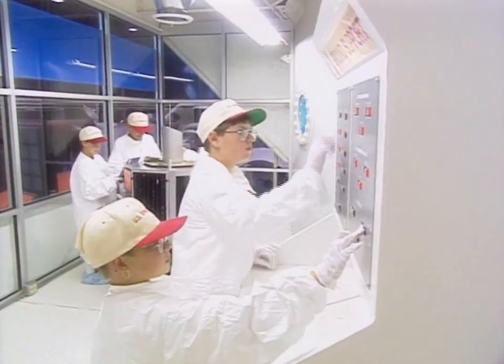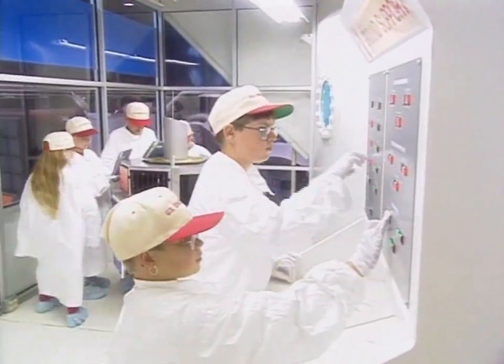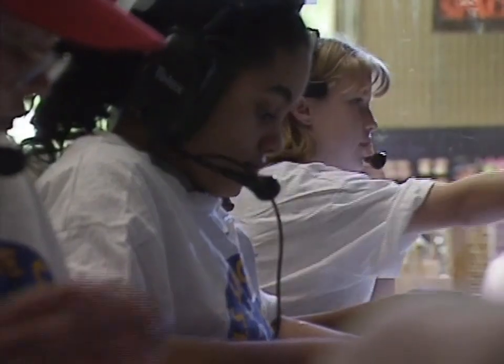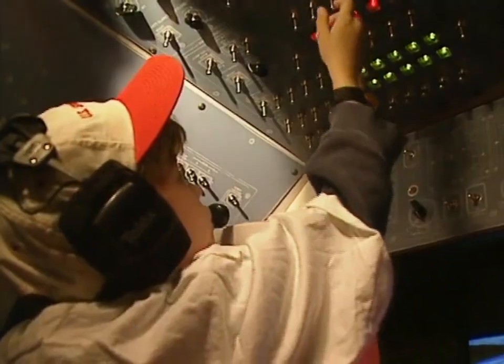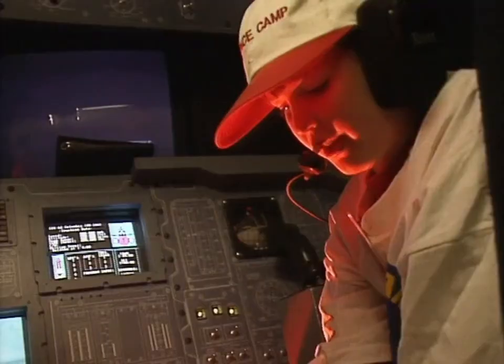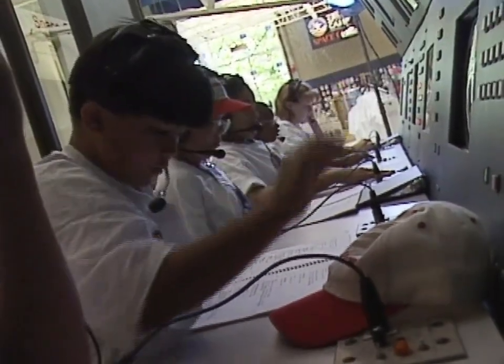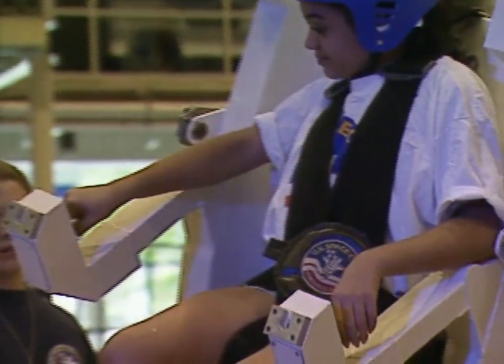They even go on space shuttle missions in a real simulator. Some operate mission control, while others go on spacewalks. It's a lot of fun.